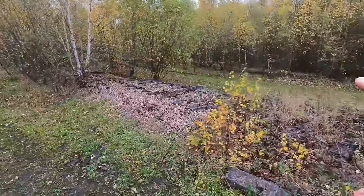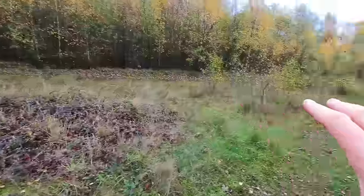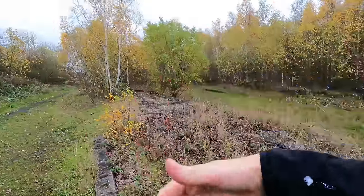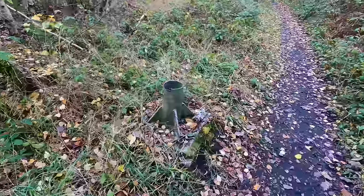Who knows? And right here appears to be where the final sleepers are, because it turns into a marshy grassland just here and they just disappear. So both ends of these sleepers, they're just isolated off. Let's push on up to the junction and see what's next.